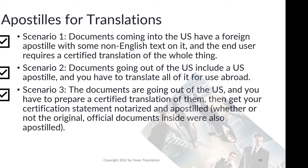And then scenario 3, the documents are going out of the U.S., you have to prepare a certified translation, maybe of a document that's already apostilled, and then get a 2nd apostille on top of your translation. And so as these scenarios get more and more complicated, if you've never done it before and you're unclear, you're like, I just got this weird translation order and I want to try it, but I want to make sure I get it right. I don't want to screw this up on my first attempt. You can always contact us.